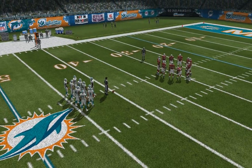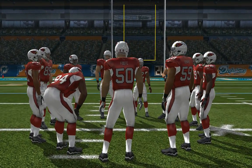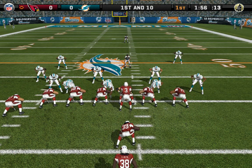John, for people who love defensive struggles, this game is exactly what they're looking for. Two of the best in the league out on the field today. These are two of the most talented defenses in the league. Not only can these guys stop you from scoring, they can create scoring by themselves.